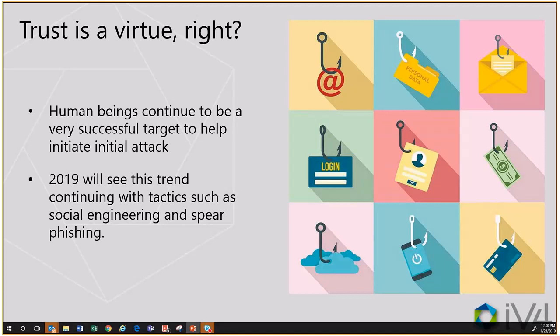And the first is people are still, because of our trustful nature, the primary target for hackers. Those 48 minor incidents were all around phishing campaigns and compromised accounts. When we perform annual phishing campaigns for companies, our success rate is somewhere between 30 and 40% in terms of attaining credentials. So this is going to continue as a trend.